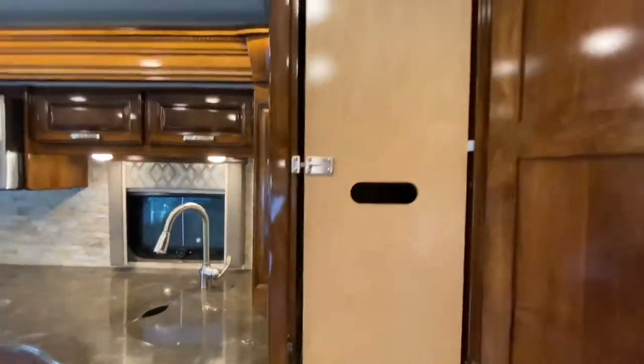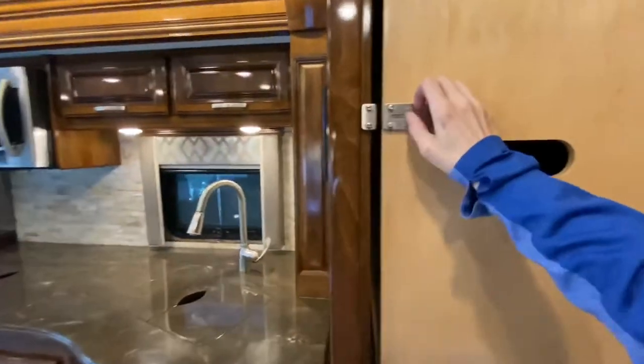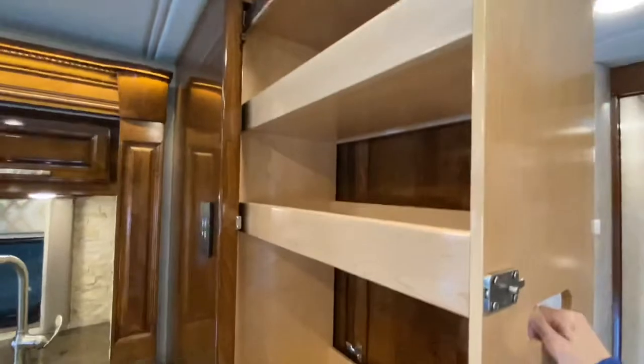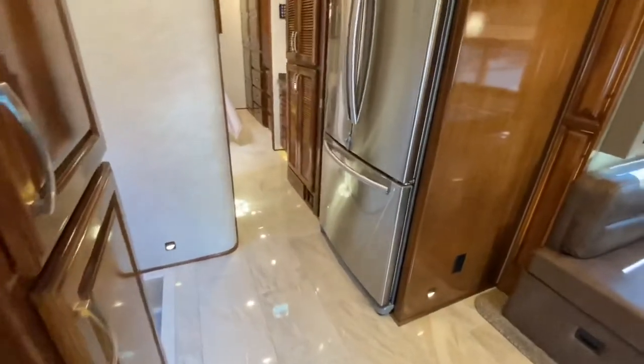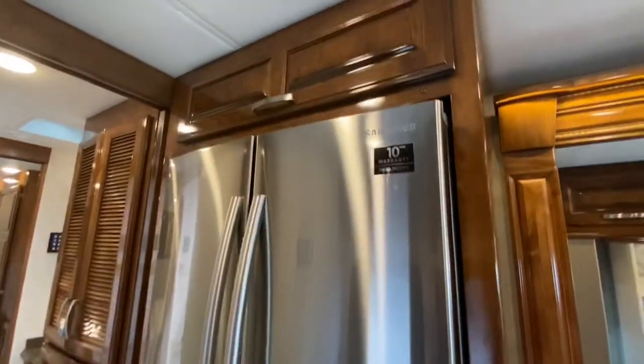And in here we have our pantry. You'll notice it locks into place so it's not bumping around while you drive. It's nice and sturdy. Ta-da! As we continue through the coach, you'll notice our residential refrigerator has storage above. We're getting ready to enter the bathroom, but before we get there, we have our washer and our dryer.